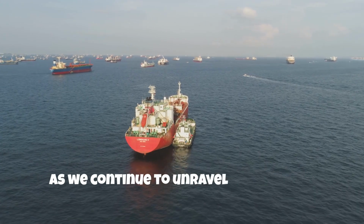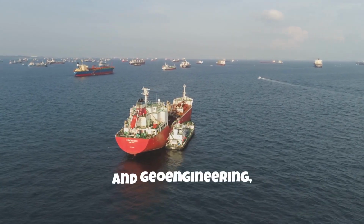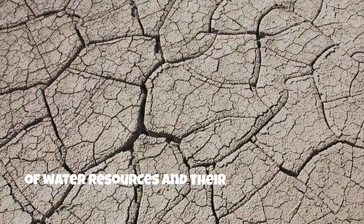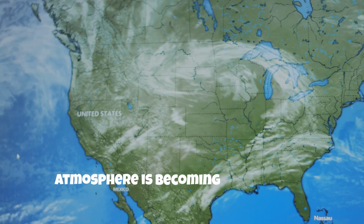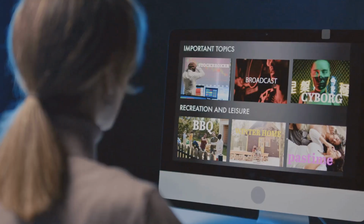As we continue to unravel the complex interactions between shipping, pollution, atmospheric water, and geoengineering, it becomes clear that our understanding of water resources and their movement must extend beyond traditional concepts of virtual water. The total precipitable water in our atmosphere is becoming increasingly important in global water politics and environmental policy.